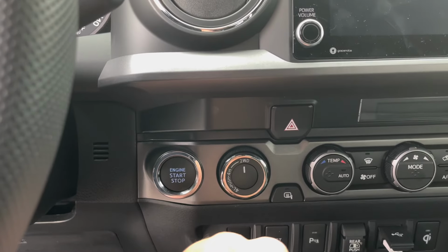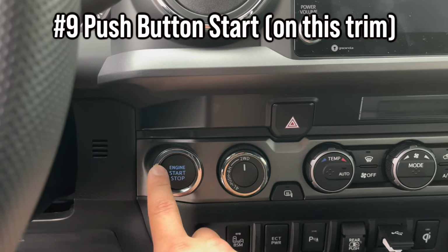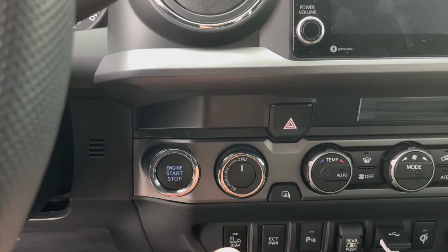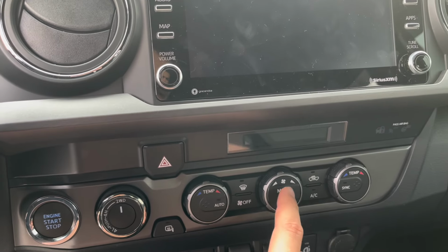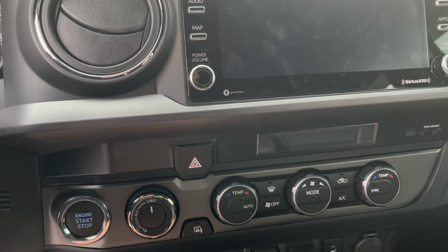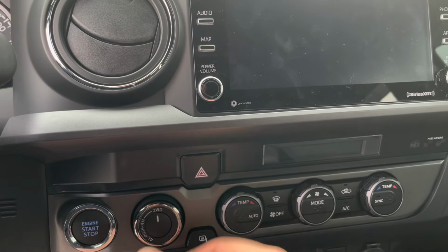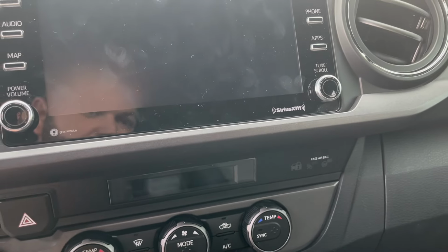Now, being a 2021 and a higher trim level, the off-road 4x4, you get push start, you get 2-wheel drive, 4 high and 4 low. That's the 4-wheel drive part. Very easy to select that. Heated mirrors, this turns on the mode. This controls how much air is coming out, and you can do recirculating, AC, defrost, and off. And you can sync them like this, or you can do auto, which will kind of maintain the temperature you put it to. Here we have a security light as well as a passenger airbag light.